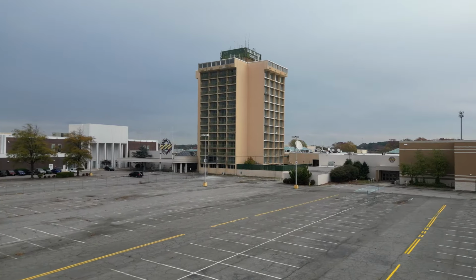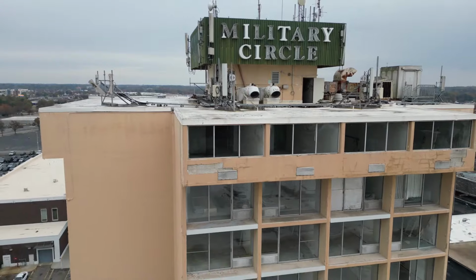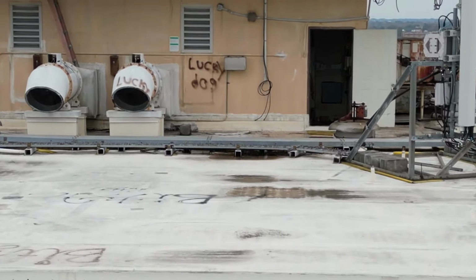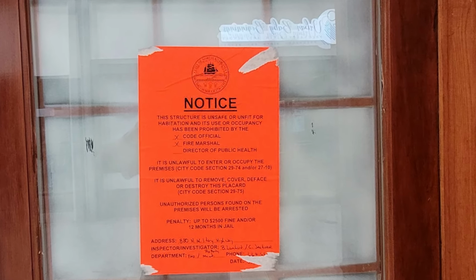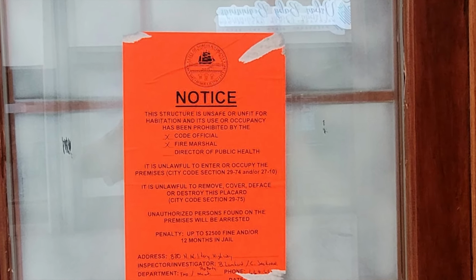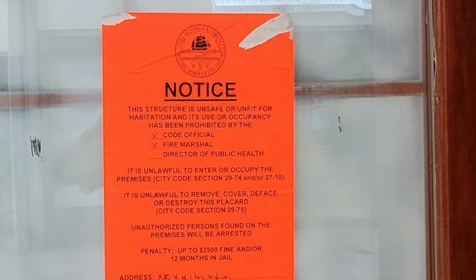It's crazy that there are no videos from inside of this place, not even from when it was opened. But there's certainly evidence that people have gotten inside of this long since abandoned hotel. There's a posted notice by the city inspector saying the structure's condemned and that violators would be arrested and face up to a year in jail.